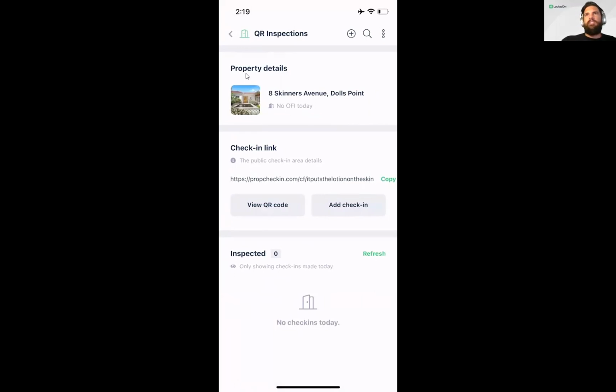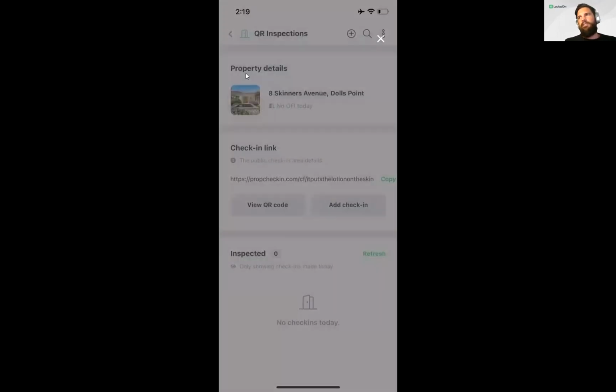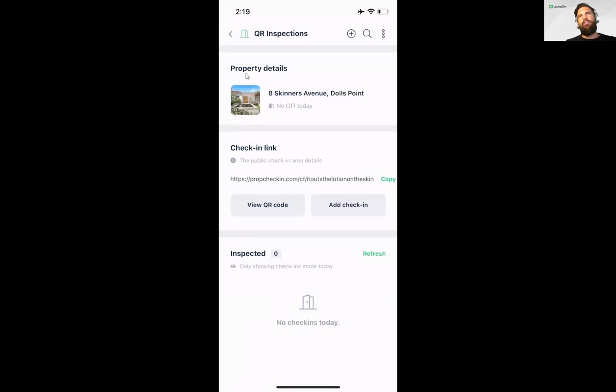If someone walks up and says, I want to use the QR, you do have this ability for them to view the QR on your phone, take a photo of that and check themselves in. Generally, you've got the print of the PDF on the door, so they just take a photo of that. Now, the other option is you don't use the QR scanner at all, and you use this as an app, and they walk up to you and you hit add check-in.